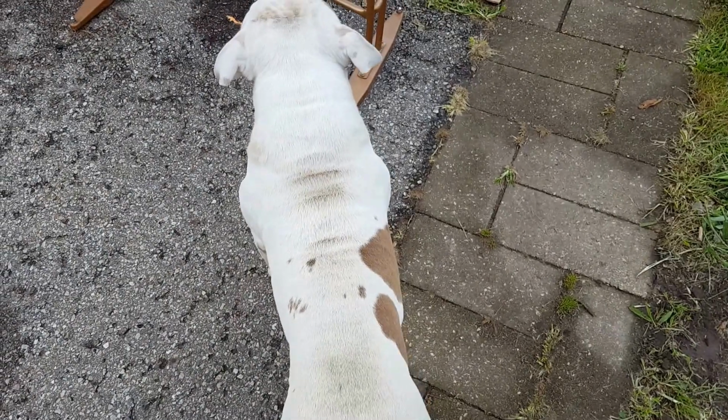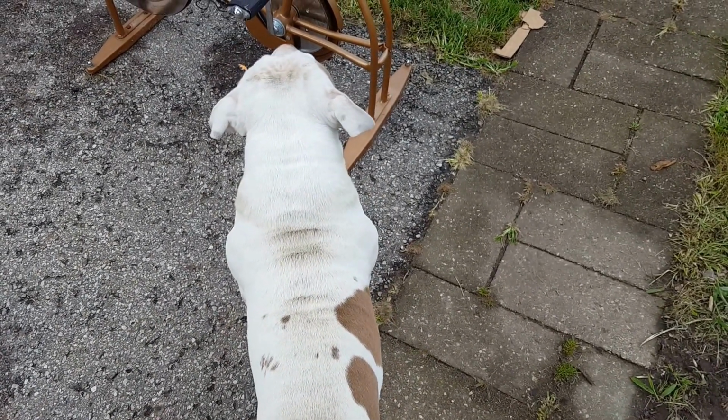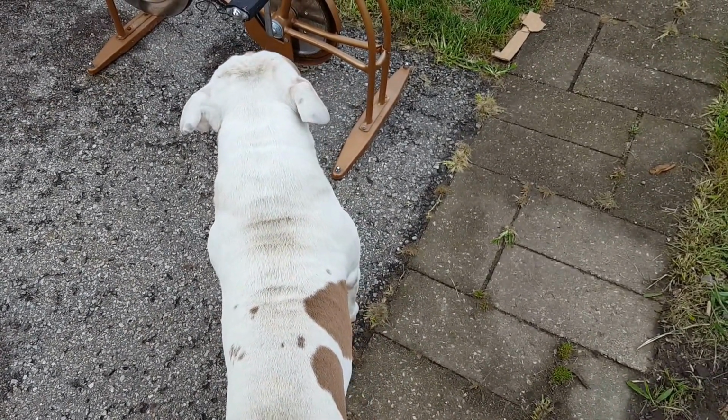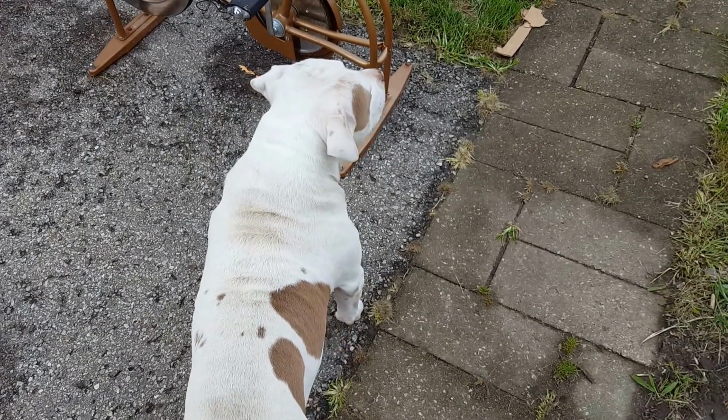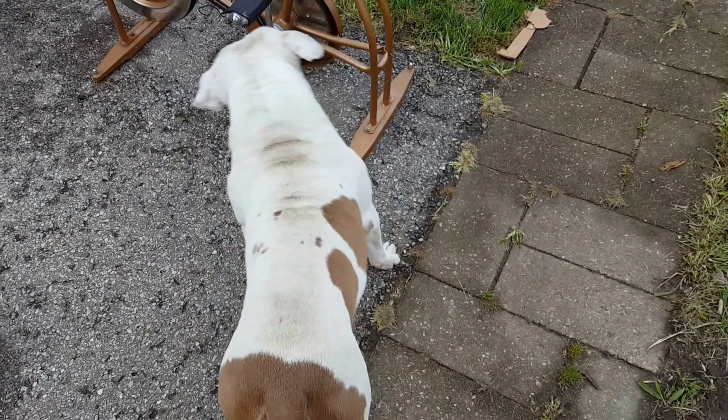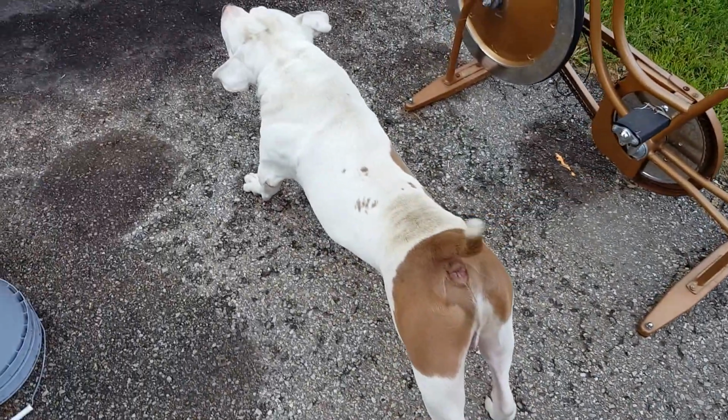So dog drooling is a natural reflex that may be caused by different stimuli, such as exposure to food. Some dog breeds drool more than others due to the natural anatomy of their mouth, the loose skin surrounding the mouth area.